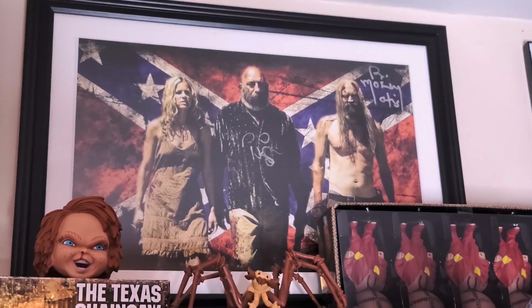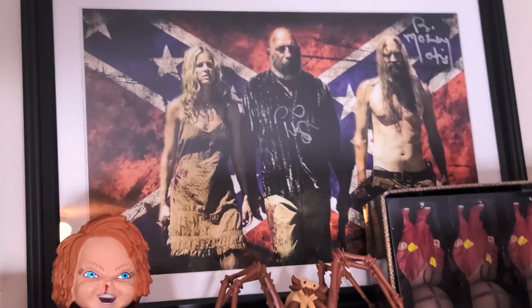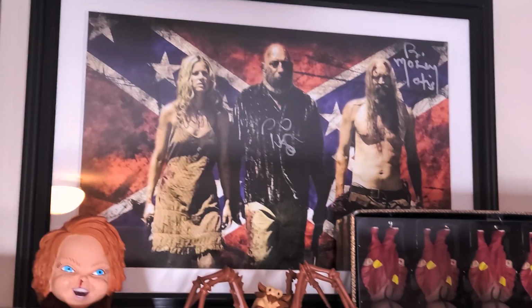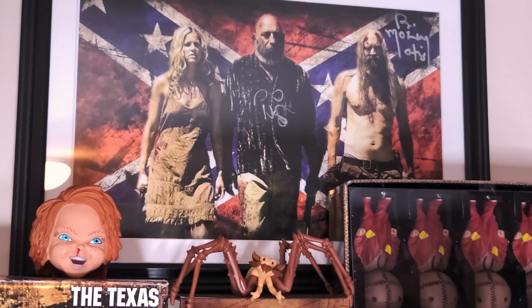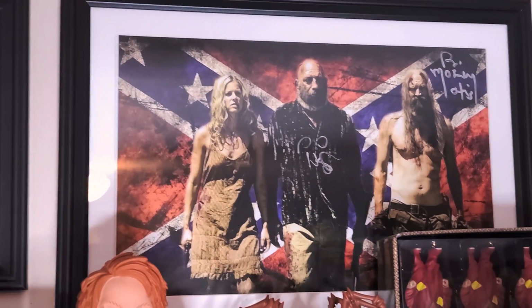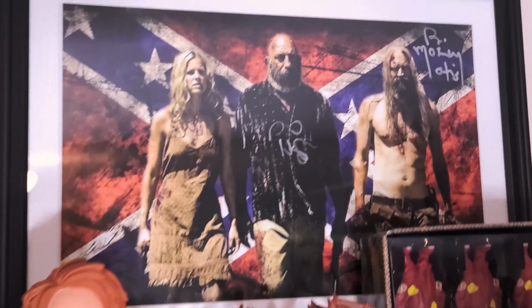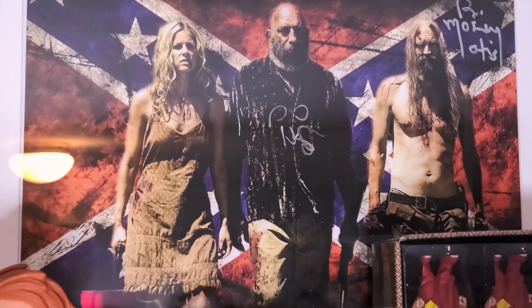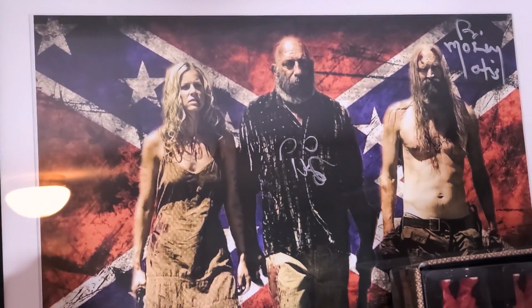And last but not least, one more that has Sid Haig and Bill Moseley on it, but again, I just love this piece. I don't remember the exact size of it. It's bigger than 11 by 14, so maybe like 12 by 16. I got this one off eBay recently for what I consider to be a very fair price. I think I was the only bidder on it. And I just hope that guy knows that I am cherishing this piece right here. And if I ever meet Sheri Moon Zombie, I will get her added to it as well.